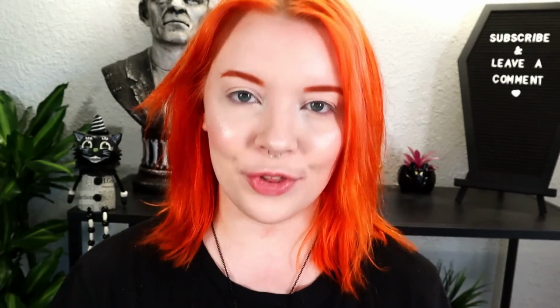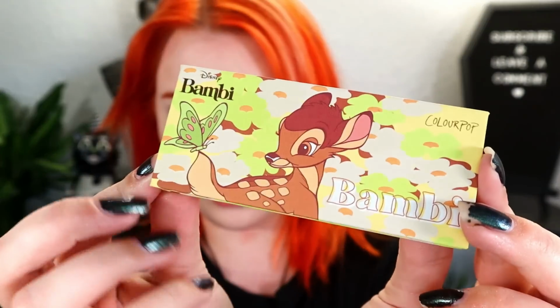And now let's move on to look number 3, which is my favorite one because it's yellow. I haven't done it yet, but I can't wait to. Alright, it's time for look number 3, and we're gonna be using the Bambi palette, the namesake of the collection and the movie. So here is what the Bambi cover art looks like.